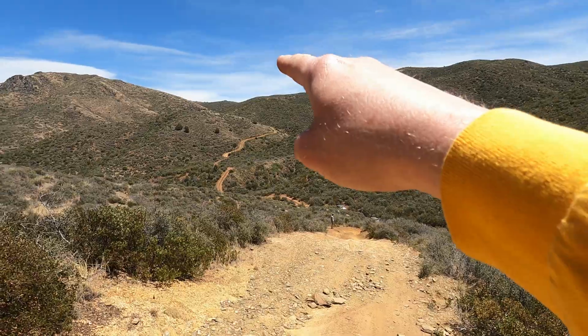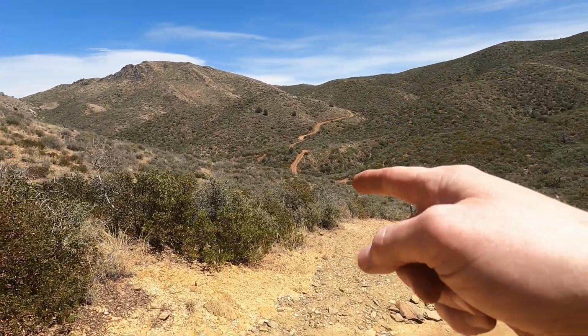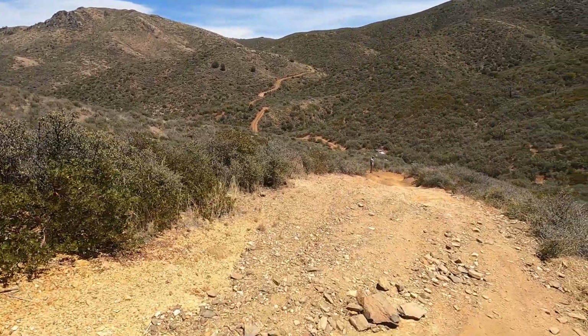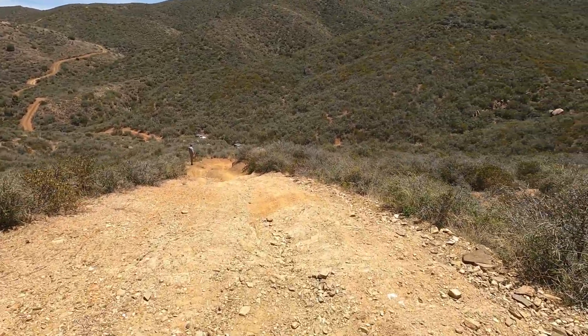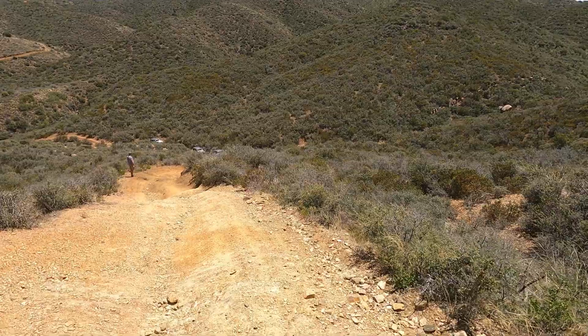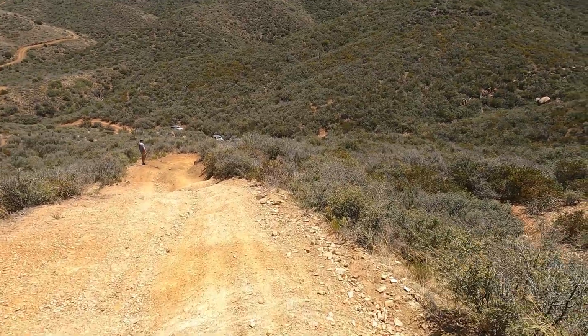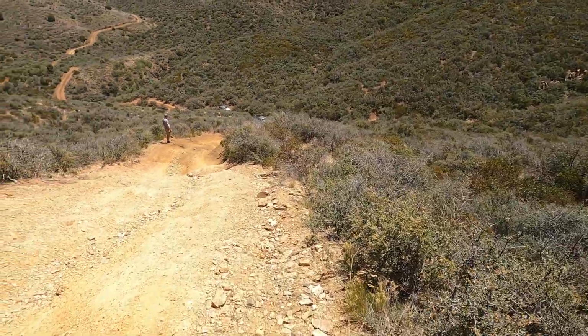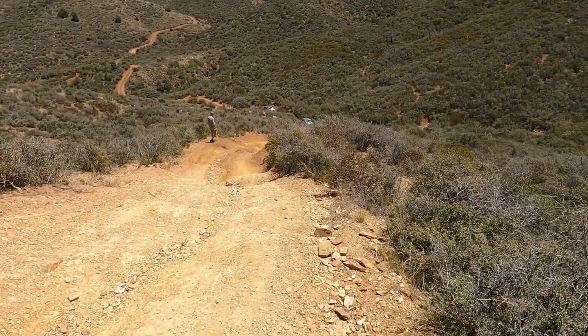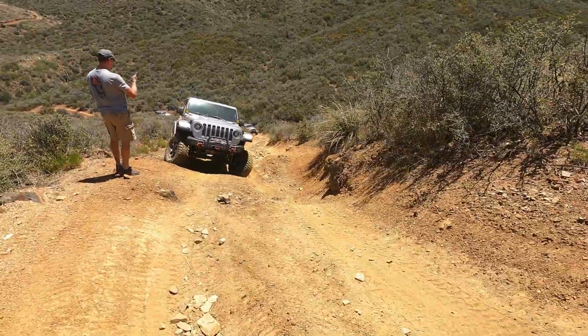There is the road we came down way over there. We just stopped for lunch down below there. Now we're just gonna work our way through here. It's not really that bad of an obstacle, but it just puts the vehicle in an awkward enough position that we need to be really careful, especially out here. Straight up.